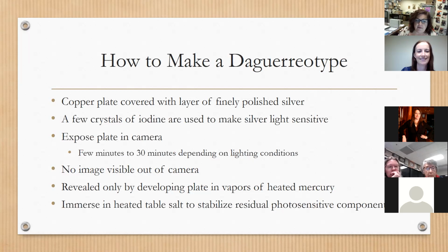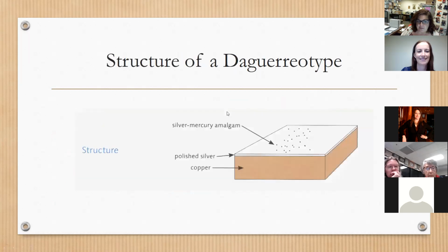If an image is visible when it's out of the camera, it's revealed by developing the plate in vapors of heated mercury. It's immersed in heated table salt to stabilize the residual photosensitive components. This is the structure of a daguerreotype. So if I was to take this out, you would be able to see the copper plate and then the polished silver on top of it. And under the microscope, you'd be able to see the silver mercury structure.